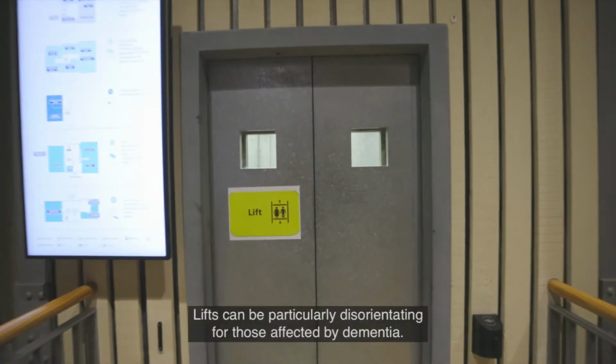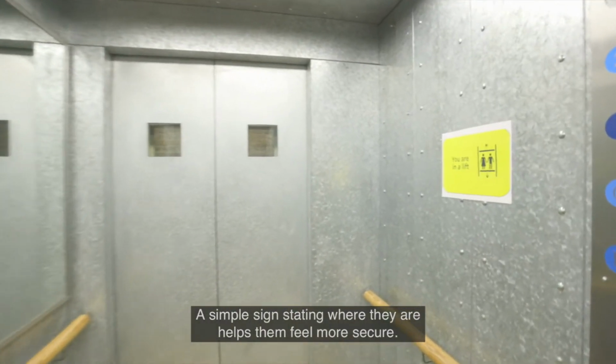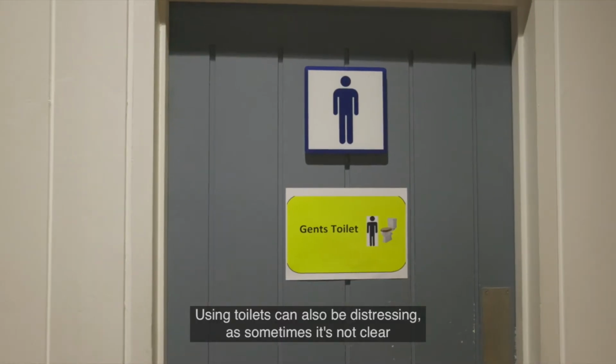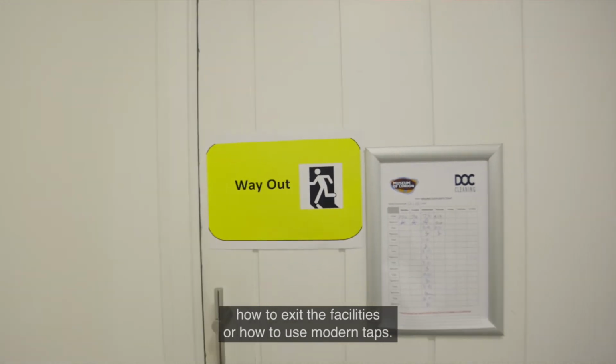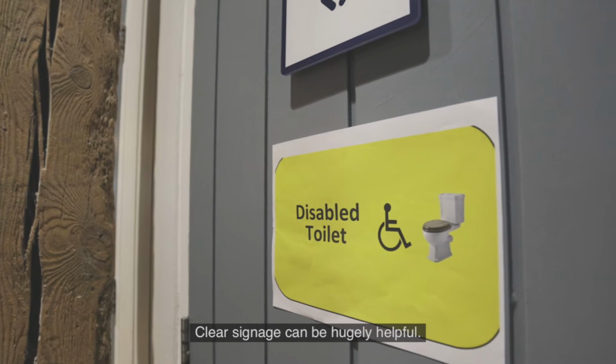Lifts can be particularly disorientating for those affected by dementia. A simple sign stating where they are helps them feel more secure. Using toilets can also be distressing, as sometimes it's not clear how to exit the facilities or how to use modern taps. Clear signage can be hugely helpful.